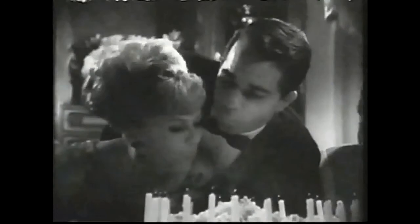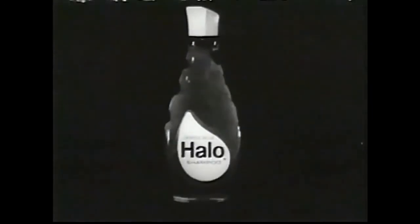Nothing looks and feels so fine as a hair that's got that halo shine. Halo means a glowing sheen, shining bright and clean. Let yourself glow. No shampoo says glow like Halo. Halo with the built-in shine. Try Halo. And let yourself glow.